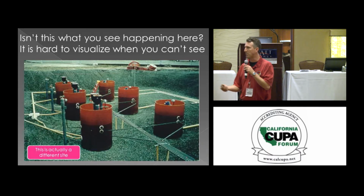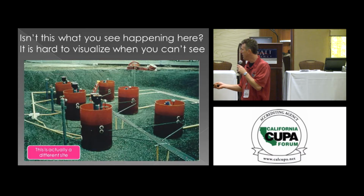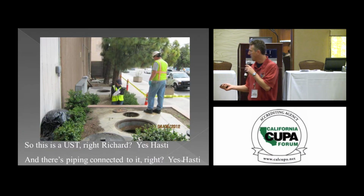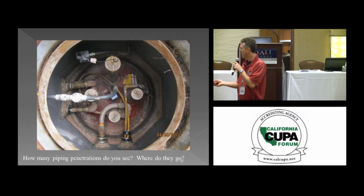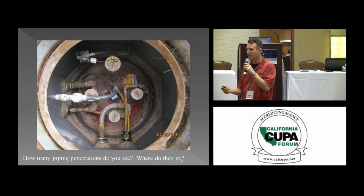People who don't do these inspections all the time, they don't know what it looks like under the ground. So it helps. Of course, this is a different site, but you get the idea. It's hard to visualize. So there's Hosty again asking Richard, a nice technician, yes, this is an underground tank, right? Yes. Piping connected to it, yes. Richard was not so happy to be helpful the second or third time out, but he was still very polite.